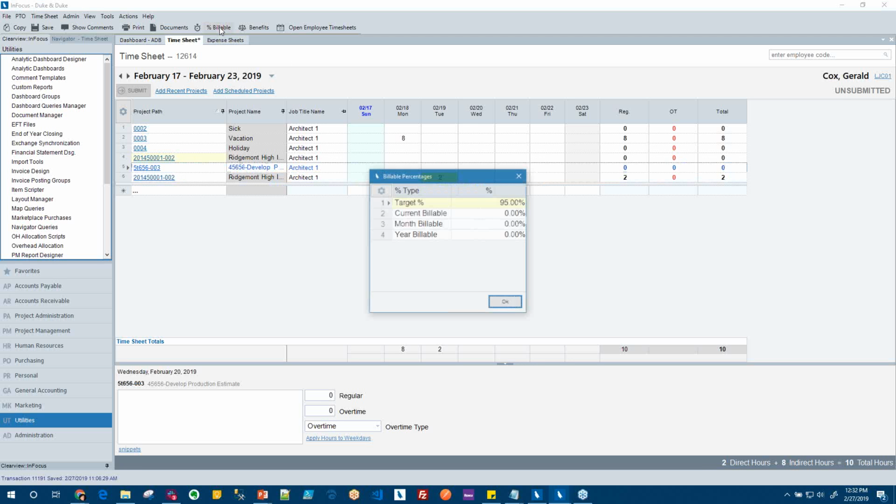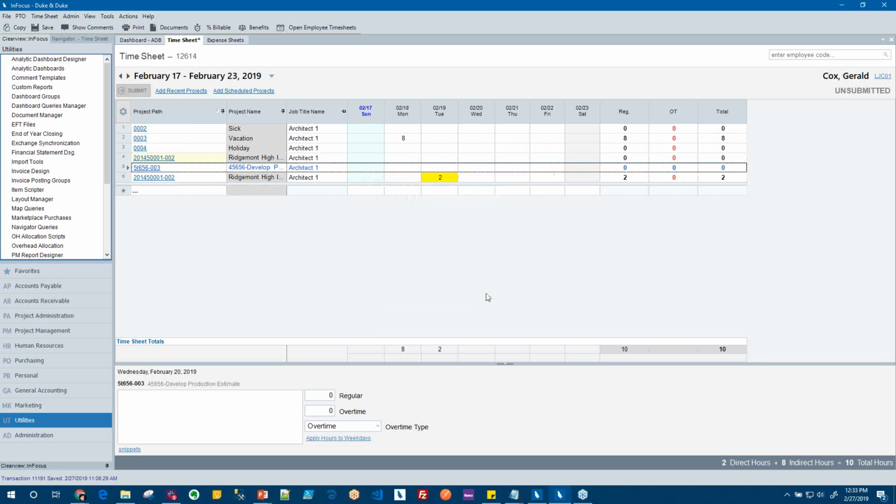Up here, there's another button that's of interest. It's the billable percentages button. In InFocus, you can define target utilization rates for staff, and then they can see what their current month and year-to-date actuals are. This is great because it can bring them into the conversation. If you want to share this information with them, lots of firms will use this for their revenue budgets.